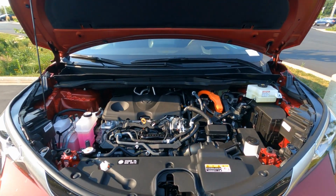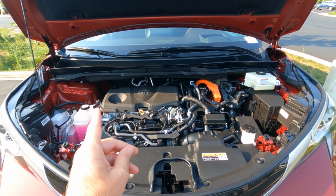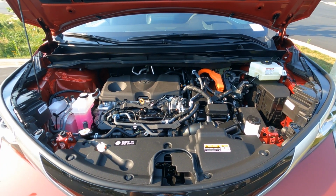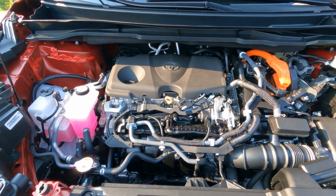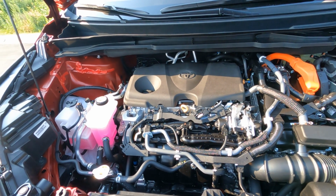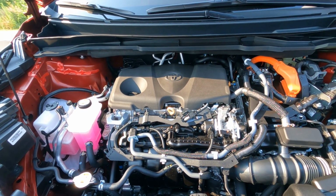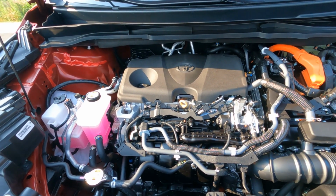Okay, so under the hood on the Sienna, for 2021, there's only one engine, and it's a hybrid. So this is going to be the 2.5 liter 4-cylinder 16-valve gasoline engine, the same engine that they use in the Camry, same engine that they use in the RAV4. It's a really, really great engine.